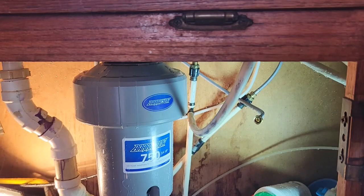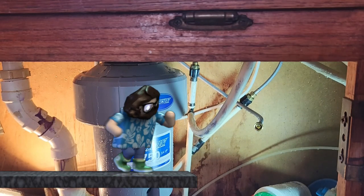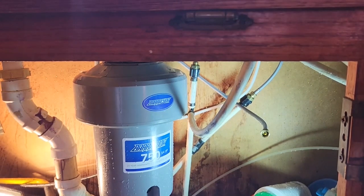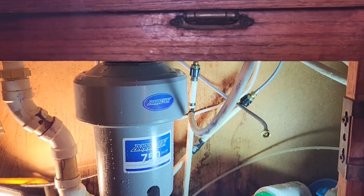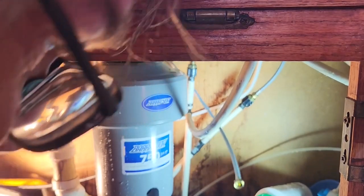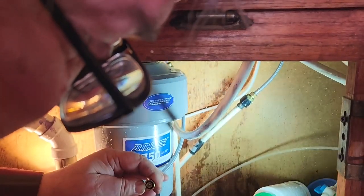Little water hammer. Hopefully that cleaned out any crap that might have been in there. And there's a flood in the room, I know. It could have been worse. Apparently water comes out of there. Ooh! What do I see? What do I spy with my little eye? I see junk in there? Nope. That's as clean as can be. All right.